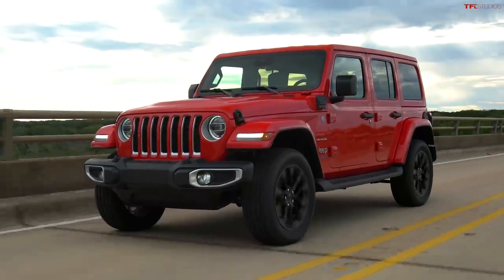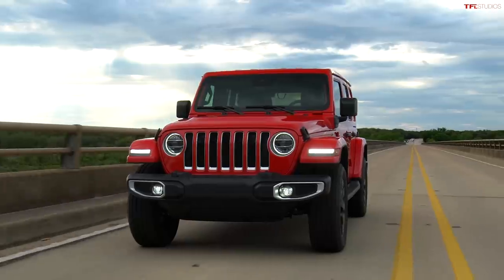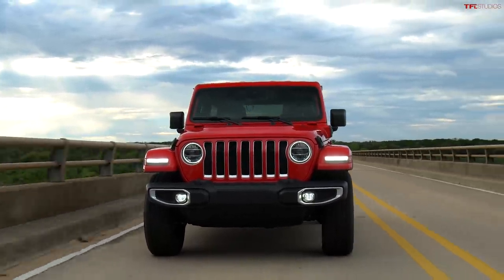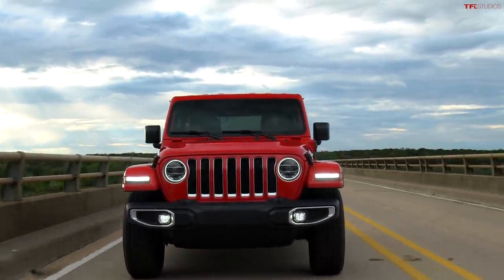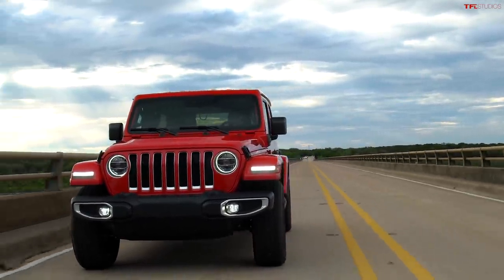And, of course, Rubicon has three lockers, center, front, rear, disconnectable sway bars, crazy approach angles, crazy departure angles, all the stuff that people have associated with the Jeep.